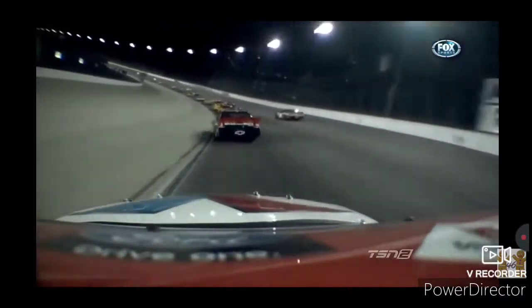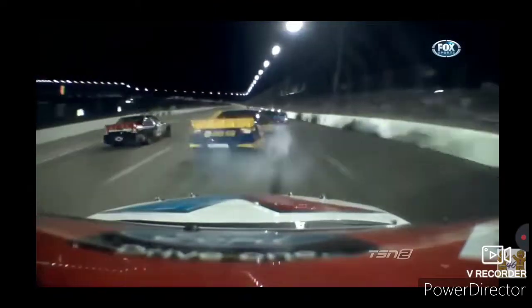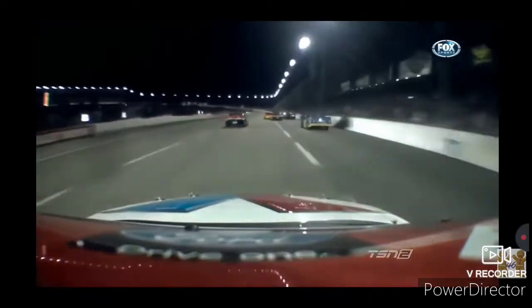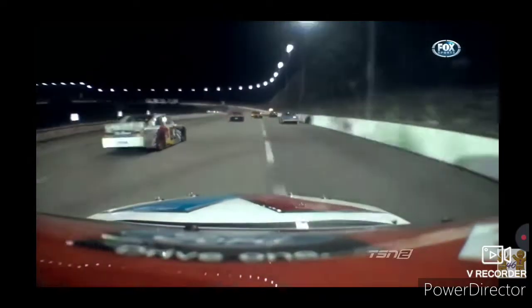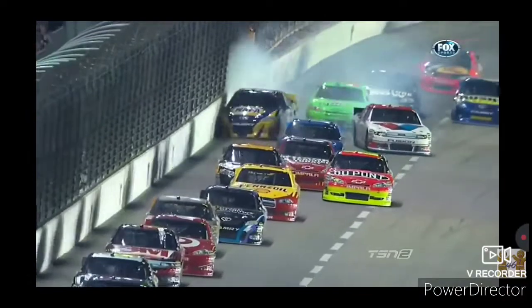I think Truex was about to spin out. From A.J. Allmendinger. See, Truex, he was trying to stay off the 2 car, and he got loose trying to turn it off of him. I don't believe the 29 had any contact at all.